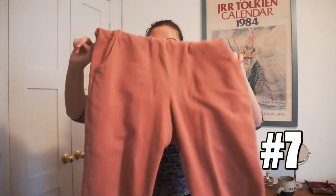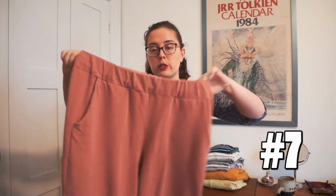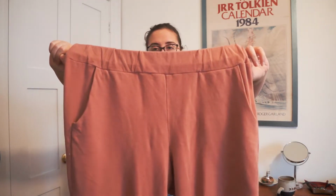So from dresses and that one jumpsuit to pants, or bottoms I should say. These are the Closet Core Plateau joggers. It's part of a set that she released, but it came with a sweatshirt as well, which you may see later. And the fabric is from Blackbird Fabrics. It's a cotton terry.